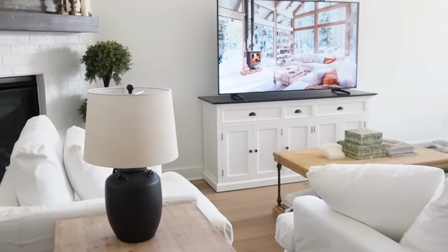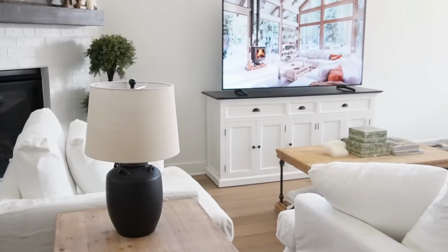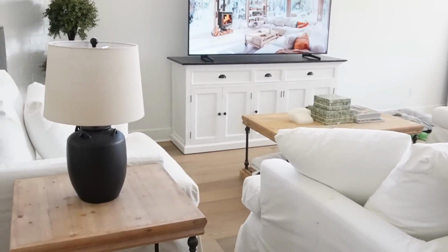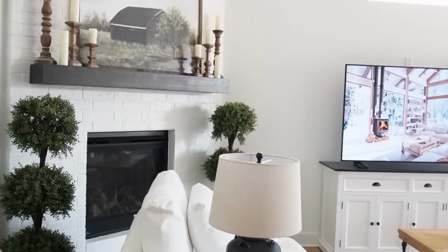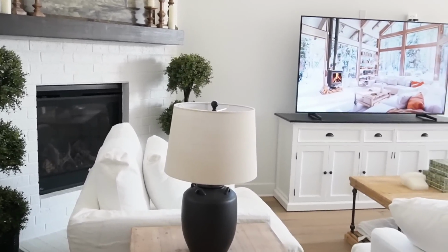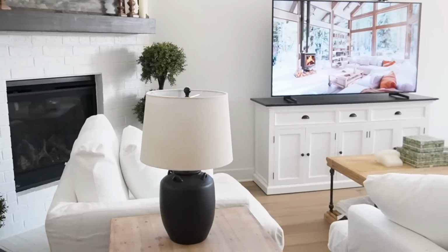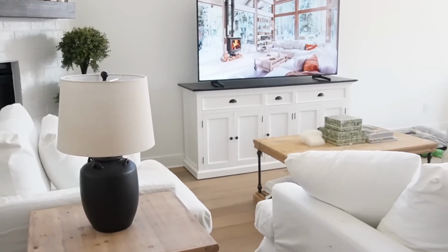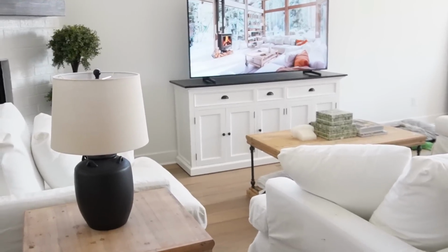I forget what square footage this is, but it's like 3,000. And that is huge already. 3,000 square feet is huge. For Texas, for Dallas suburban homes, I would say 2,000 to 3,000 is probably the average. But 4,600 square feet was just simply too much for me.